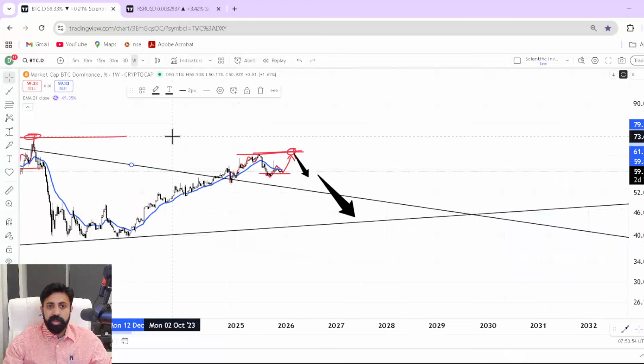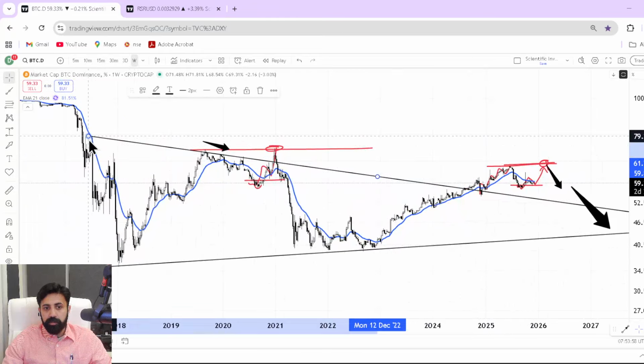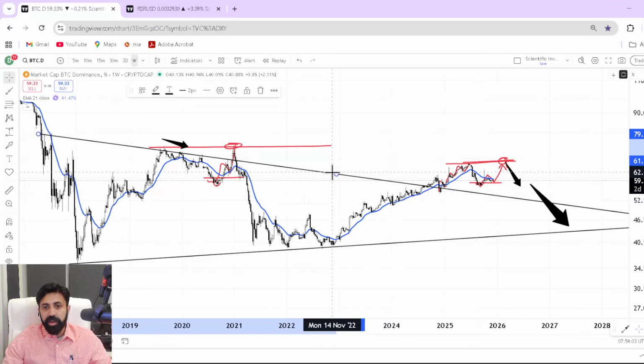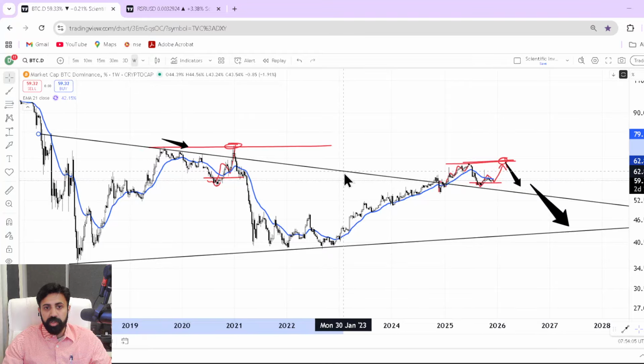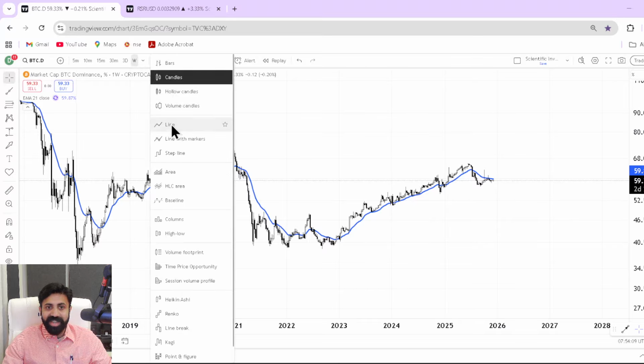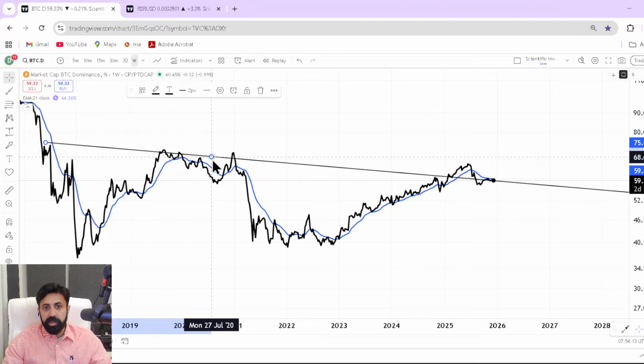Can you see this? The trouble in here is you're connecting all these tops from the last 7-8 years. And you're still on a macro chart. You're on a weekly. This is what it would look like. Okay, we'll remove all those. We'll just put it on a line chart so it's easy for you guys. And then observe this. This is the pattern.